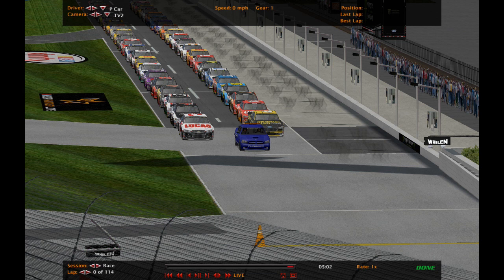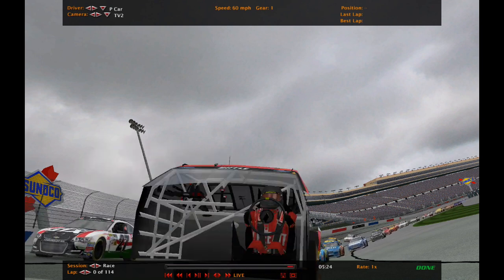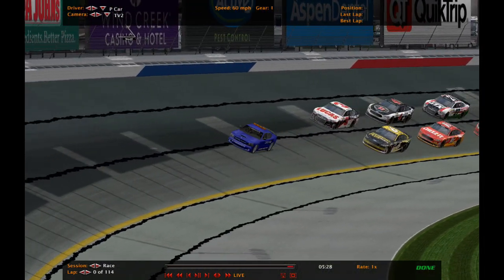Let's get ready to rumble! As the cars dive out onto the racing surface, 60 miles an hour pace speed.